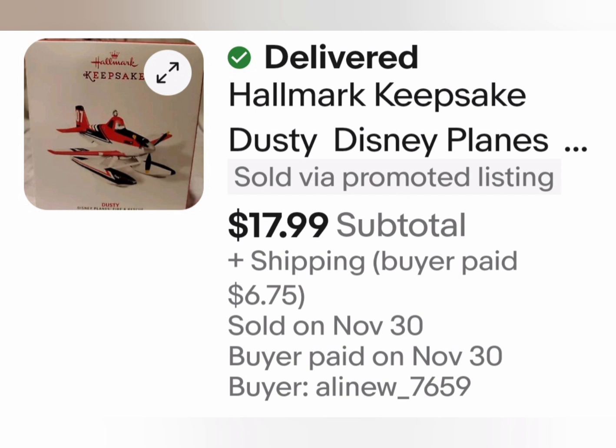I believe I bought this among a whole bunch of Hallmark ornaments last year at Goodwill and at Catholic Charities and at the Restore. So I can't tell you exactly which store this one came from, but I was paying in the area of $2 to $3 a piece. Many of them were brand new in the box. This one got me $17.99.